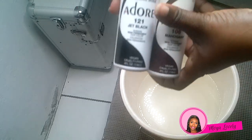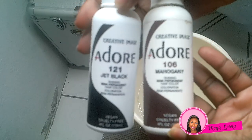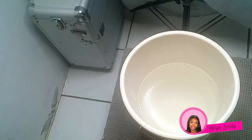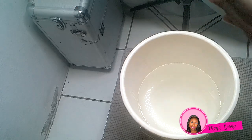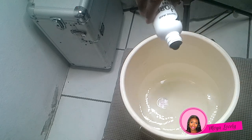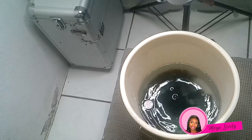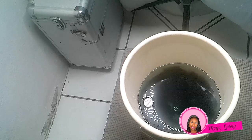So what we have here is our hot water and we're ready to get the hair all in one color. I'm using jet black. I don't know why I have the mahogany, but the main color is the jet black, to get that jet black middle part bust down. Surprisingly, I only have natural color hairs or colored hairs. I don't have any jet black, fully black hair. I don't know why. And I actually love black hair.